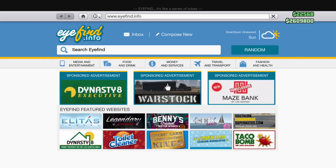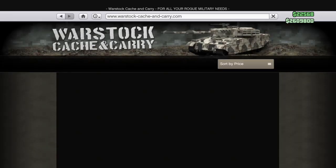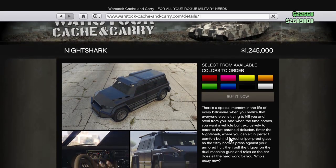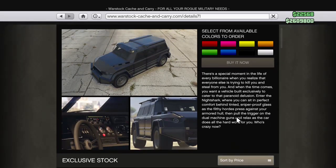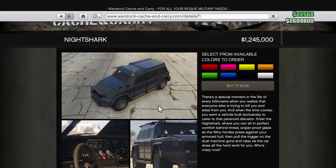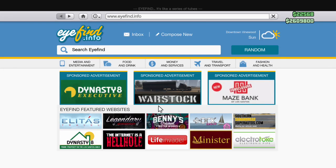Right here, let's check this out. Sniper proof glass, as the filthy hordes. Yeah, that was not a part of this. I don't know when that update's gonna come or if that was even part of the update.